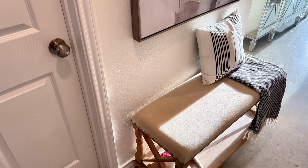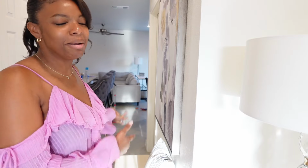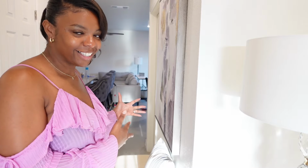You come in, you see this beautiful mirror console with the mirrors. If you have to go to the restroom, which is immediately behind me, or if you want to set your belongings down, you can immediately set your belongings down and not feel overwhelmed from the space. And it looks good.